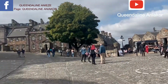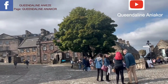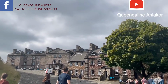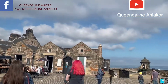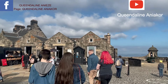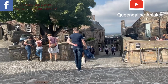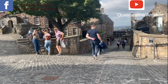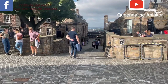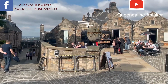So we moved. When you move further, you see different entrances. By the right, if you look, you have the one going to the left and the one going to the right. When you take the one by the left, first of all, the structure there is shut by 1 o'clock every day. When you take this route, you're going to go down to the Mason's Yard, Hospital Square, National War Museum, Governor's House, New Barracks, and the Royal Scots Dragoon Guards. But we didn't follow this route because we were not with an audio guide.